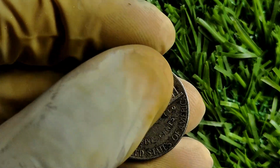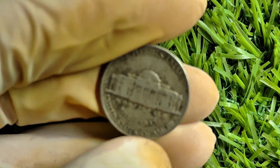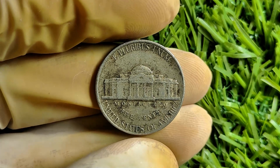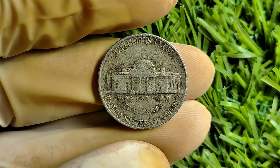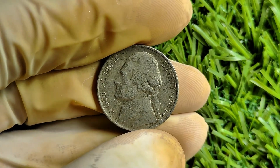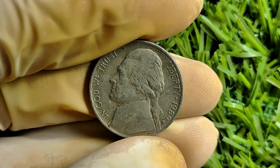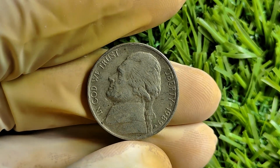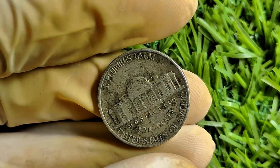So, if you've got that 1989P mint mark Jefferson nickel lying around, go ahead and give it another look. Maybe it's your lucky day. If you find one with that double mint mark, well, time to cash in. But even if you don't, be discouraged. There's always another rare coin waiting to be found, maybe even in the next pile of spare change in your pocket.